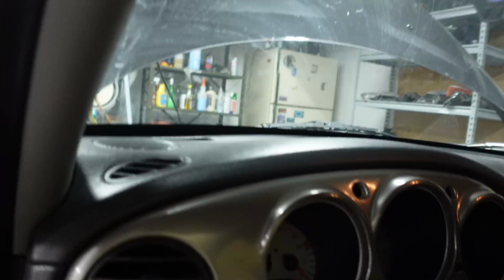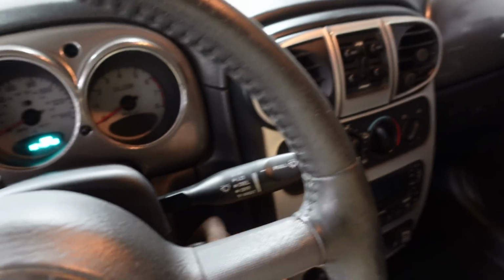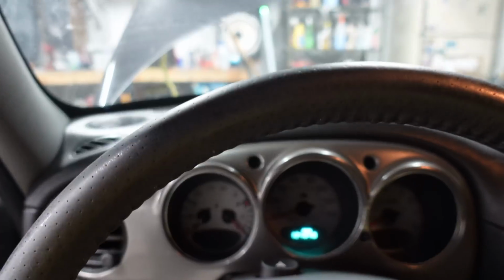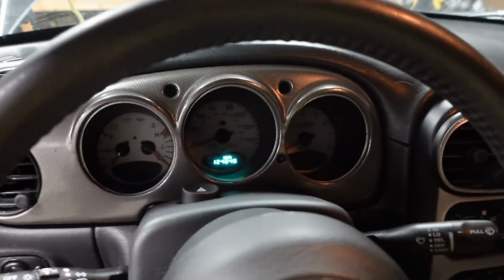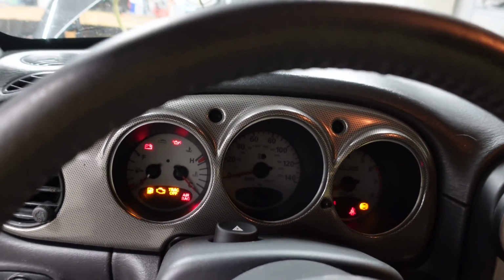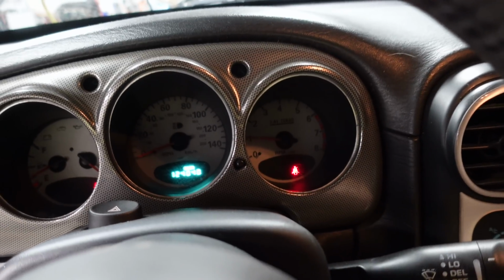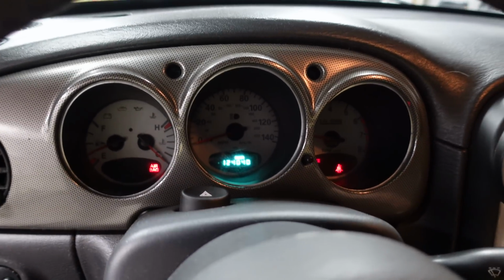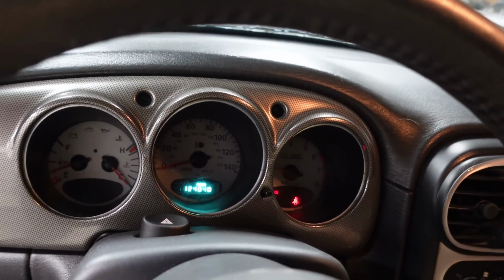Boost tube is back on, and one side of the tie rods is done, so that feels quite a bit better. Other side's definitely going to need doing, but what I'm curious about is how well does it start now? Oh, way better. And it idles fairly smooth too. It's not perfect though.